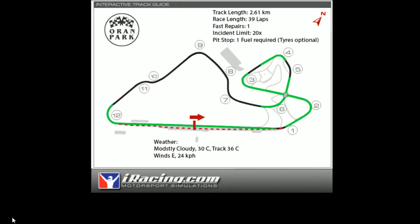Looking at our weather tonight, it's mostly cloudy. The air temp out there is 30 degrees Celsius. The track temp's 36 degrees, so it's quite hot out there, and the guys are going to have to watch their tyres. Winds are coming from the east at 24 kilometres an hour.